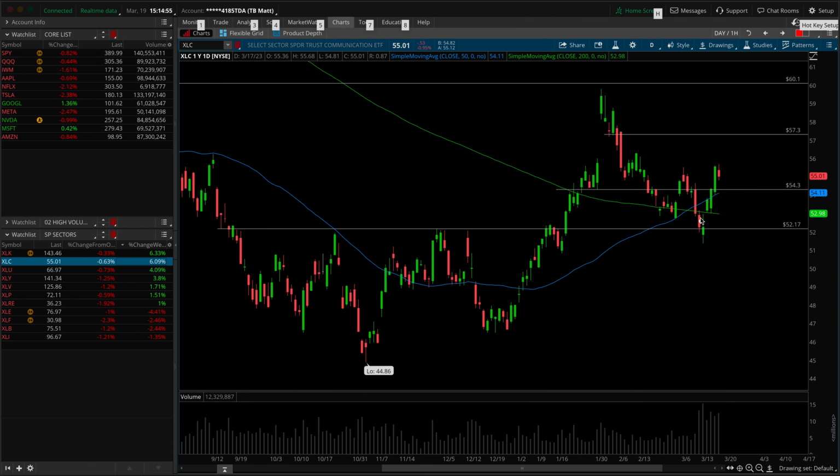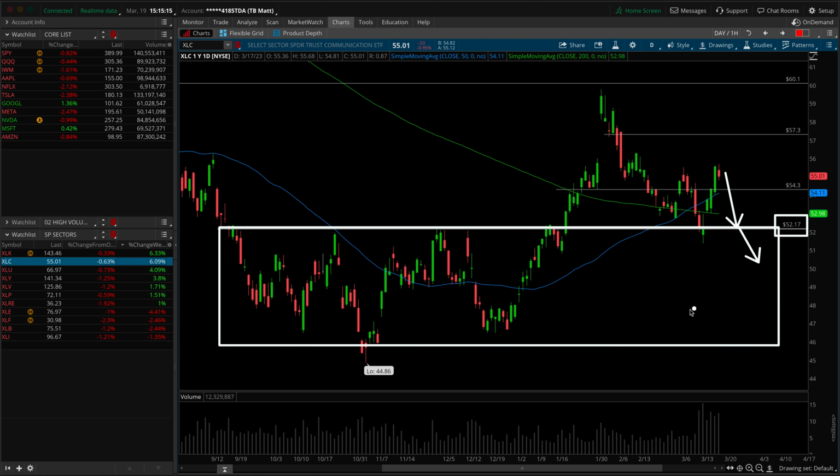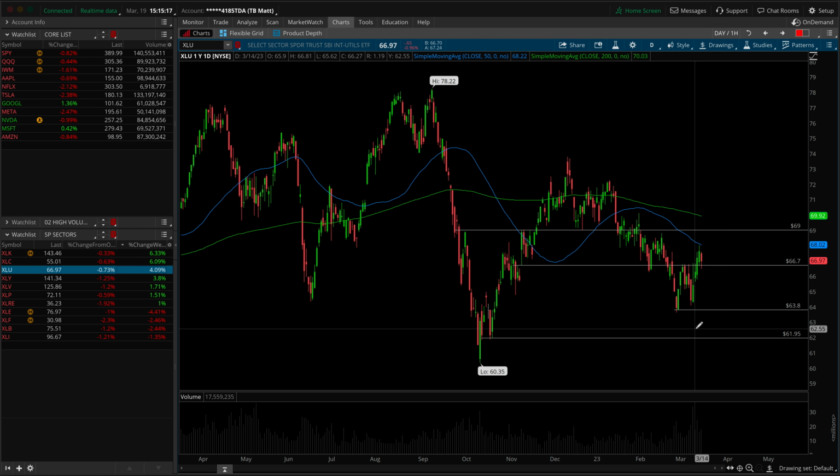XLC Communications also with the higher high on the Thursday and Friday session here, offering up the clear opportunity for a higher low above 54.30, which would of course imply an inverted head and shoulders, break the neckline, and bulls are back on parade in this one. A concern would only be if we get all the way back down to 52 and revisit the top of this balance range and fail that, right? So as of right now, this also strikes me as a bullish data point.